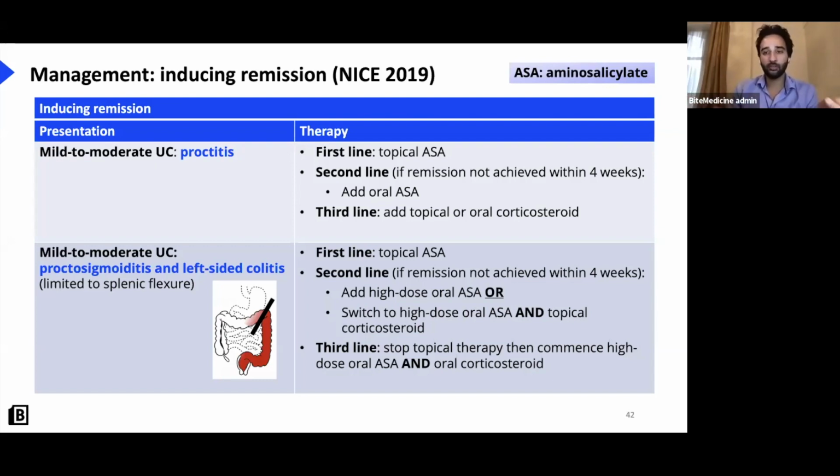Once you've answered those 2 questions, you can then determine how you're going to induce remission in these patients with a flare. As I said before, mild to moderate UC, first line is going to be a topical ASA, so topical aminosalicylate. When I say topical, I mean suppository or enema. So for example, a mesalazine suppository would be an example of a topical ASA.